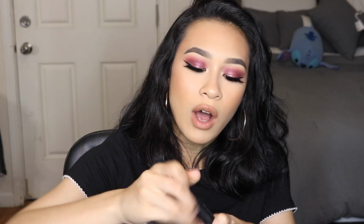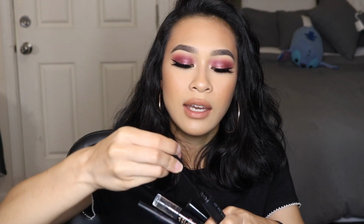Okay, so I only have a few items left, which is kind of exciting. I'm just going to take a handful of these products. Now, the first one that I have is the Sigma Sinuosity Lash Mascara. The wand looks like this. She's curved. She kind of looks like a banana.